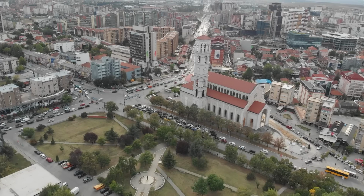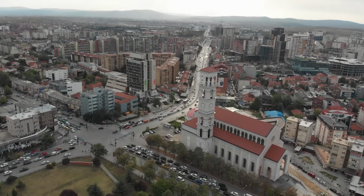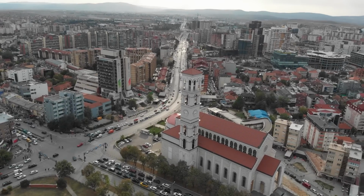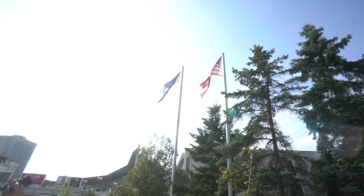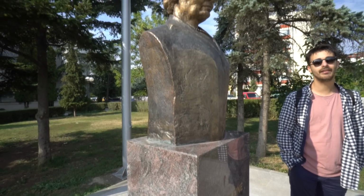Alright, here's a little fun fact for you about Kosovo, especially if you're an American. Traveling as an American in Kosovo is one of the cooler aspects. Kosovo loves the United States of America, or at least historically it does. And there's lots of signs of appreciation to the United States around the city. I think I've actually seen more US flags around Pristina than I have in my own hometown of Miami.